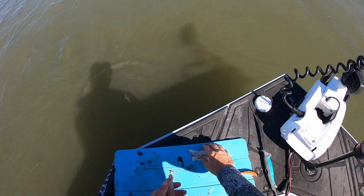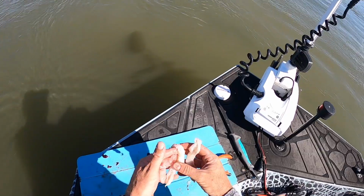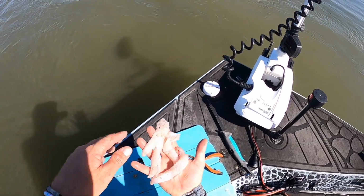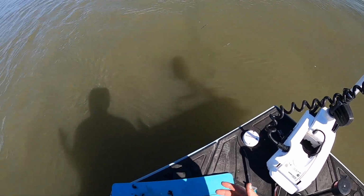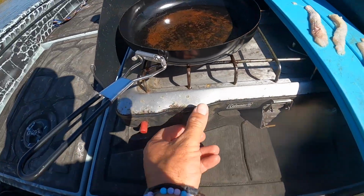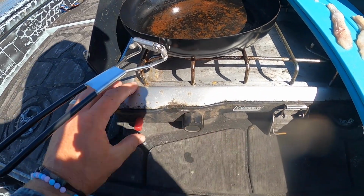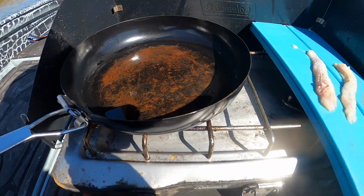All right, there we have it, ladies and gentlemen. If we were in a survival video, I'd love that. Not a whole lot of meat, but we've got enough for a good sample size. So let's go ahead and get cleaned up here. All right, 4 fillets, freshly set out. Got the stove out, turn the heat on. I think that started with one click. Yeah, I see heat waves.